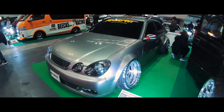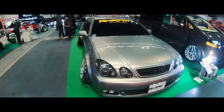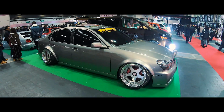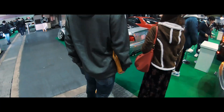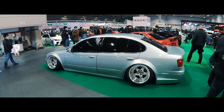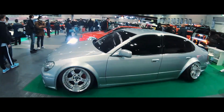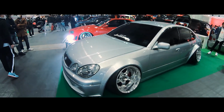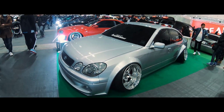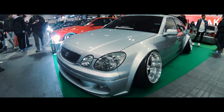Body Aristo. Remember the GS that was getting worked on at Garage Excellent in the last few vlogs? Well, here it is in its completed state. Pretty crazy that it's only been a few weeks since we saw that car and it was just in pieces. Completely all cut up and everything. You know, has the Panasports and everything on there. And it looks crazy.